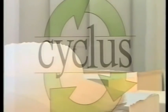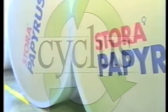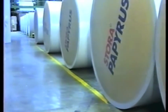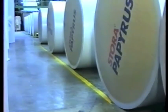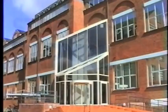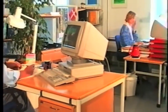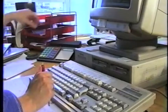Cyclus is available as offset printing paper in sheets and reels, as copying paper in the A4 size, and as envelope paper in reels. All are available in several basis weights. Cyclus is sold all over Europe and in 22 overseas countries. Sales are handled via our own sales offices, such as the sales office in Copenhagen for Stora Papyrus Denmark.